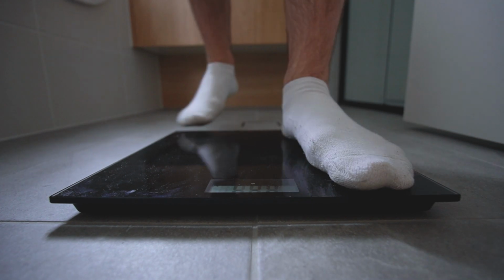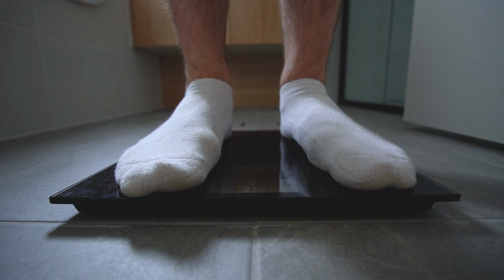The best way to find out if this truly is your maintenance calories is stick with these calories for 1 to 2 weeks. If your weight drops, you're in a deficit. If your weight gains, you're in a surplus. And if your weight maintains, you're at maintenance calories. Once we have established if these calories are in fact your maintenance calories, we can proceed with calculating the deficit.